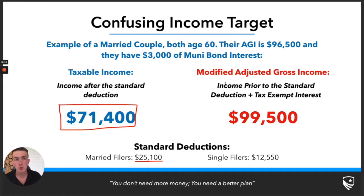Basically, you take your adjusted gross income, so that would be your income prior to the standard deduction, and you actually add in tax-exempt interest. So we would actually add back in this $3,000 of muni bond interest, and we would receive a modified adjusted gross income of $99,500.